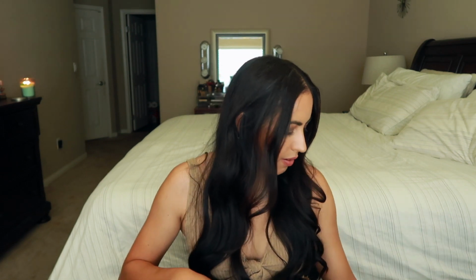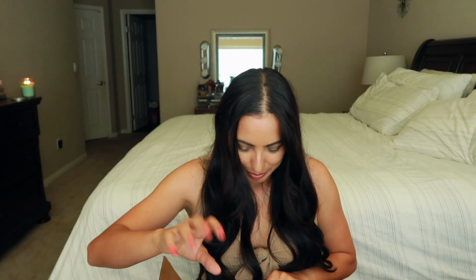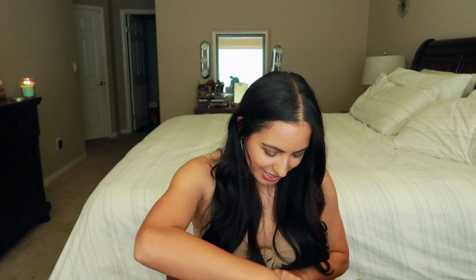This is a cream formula, so it's not meant to be super long wearing, but I really like it. I feel like it's gonna be a really nice nude shade, and that's what that color looks like. I think somebody said that this is supposed to be a dupe for, what's that shade that everybody talks about from Charlotte Tilbury? I know you guys know what shade I'm talking about. I just can't think of the name right now, but it's like a lipstick that everybody wears. But anyways, let me just show you guys the next product.